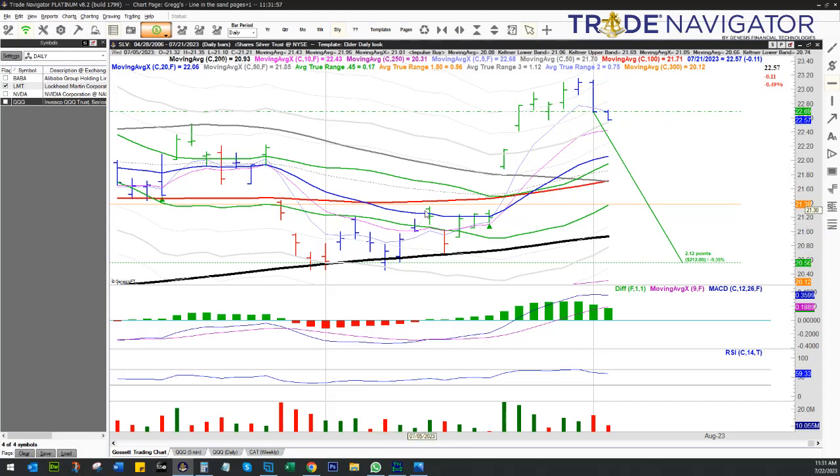Next day moved up, took a little profit. Then all the way back down, but we held the 200-day moving average, so I'm still in the trade. Then we moved sideways, and then we exploded. I did exit on Thursday at 22.69 for a gain of 9.35% on the remaining shares.